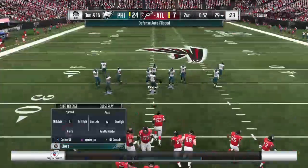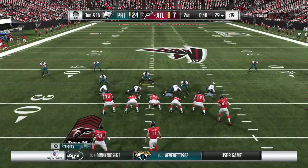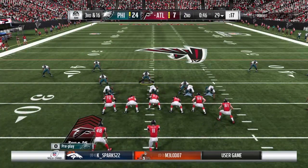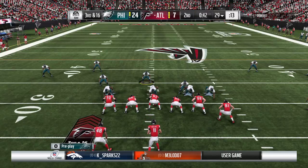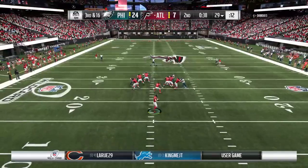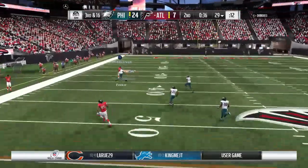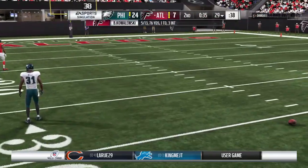The Falcons on 3rd down. Just 1 for 3 thus far. This is 3rd and 16. Here we go now. 3-19. He'll drop to throw. He's going to air one out. That's going to be knocked away and incomplete.